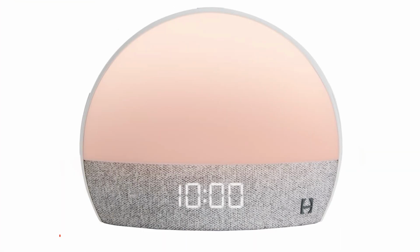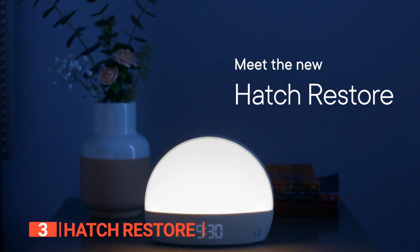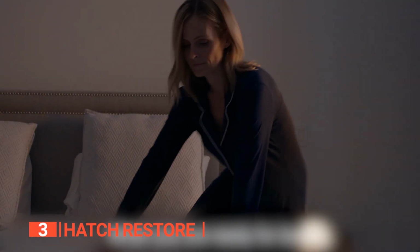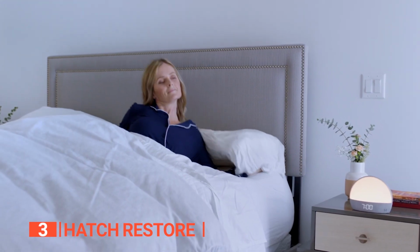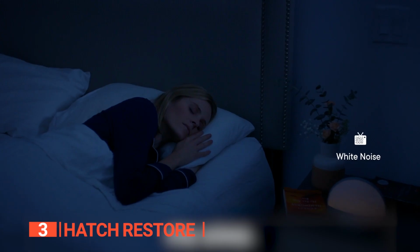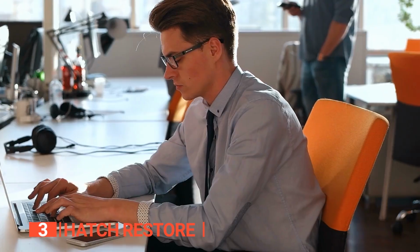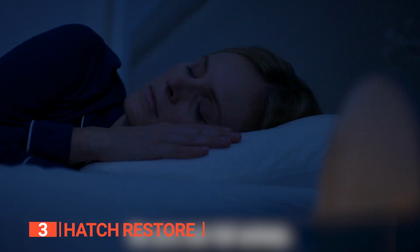The 3rd product on this list is the Hatch Restore. This device is a next-generation intelligent sound machine and sleep assistant. It can personalize a sleep-wake routine and create a custom bedside reading light and sunrise alarm clock with a library of soothing sounds, white noise, and lights at your fingertips. It is an effective tool in masking distracting sounds in the home or office, while providing a soothing environment to help with getting to sleep at night.